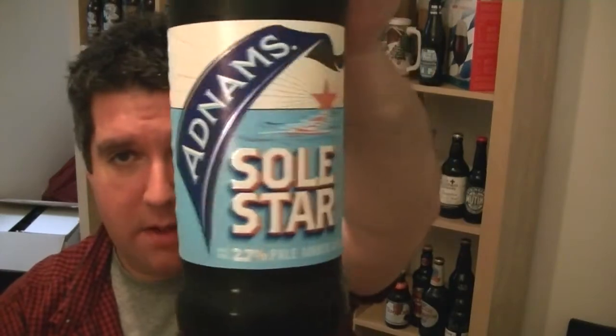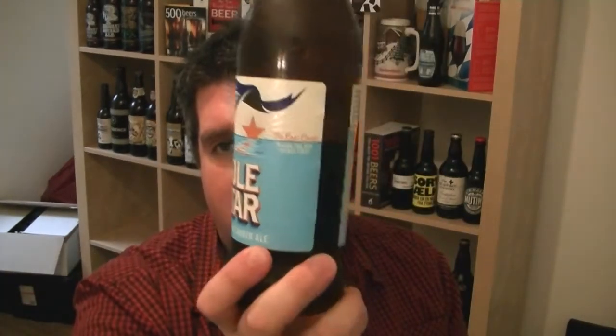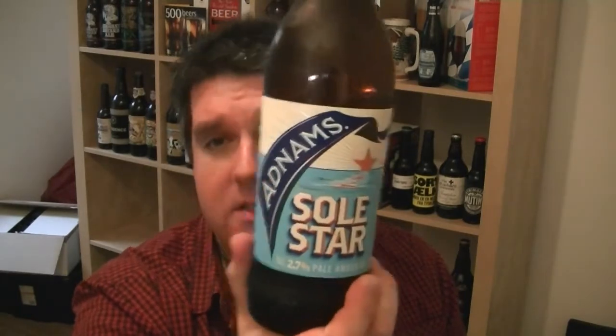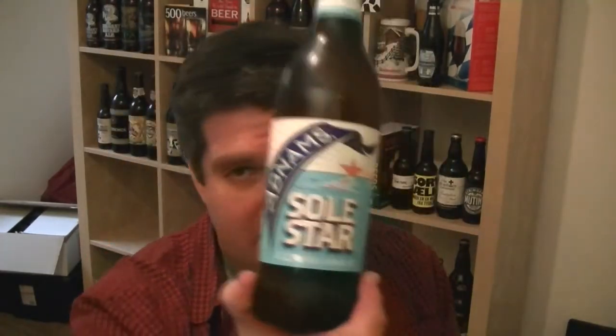Very smart looking label. Adnams always present their beers very well. So this is Soulstar. This is their take from when the tax breaks came in for breweries who brew lower ABV beers. Because this bloody tax duty on beer is just going through the roof. So there is a bit of a tax break for breweries brewing beers lower than 3%. Along with other breweries like Fuller's and Marston's and some of the more established bigger breweries had a pop at brewing interesting low ABV beers, and this is theirs, 2.7%.